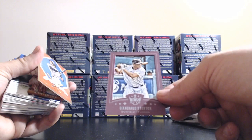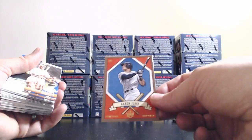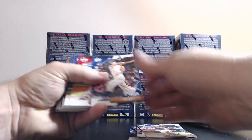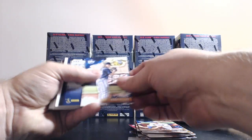Base. Crowning moment is Giancarlo Stanton for the Marlins, followed by Judge for the Yankees. Sandberg, Cubs, Nationals, Pirate Parker. Mookie for Boston. Piazza, Dodgers. Crowning moment is Jose Ramirez for Cleveland.